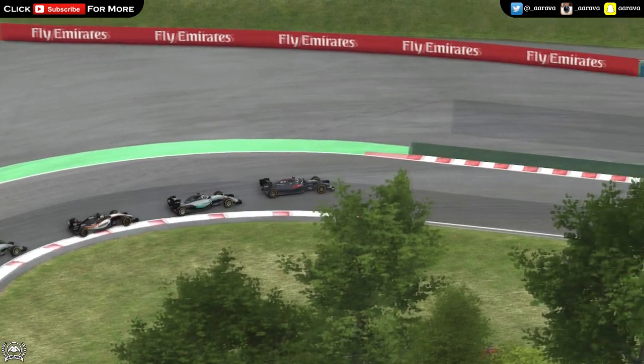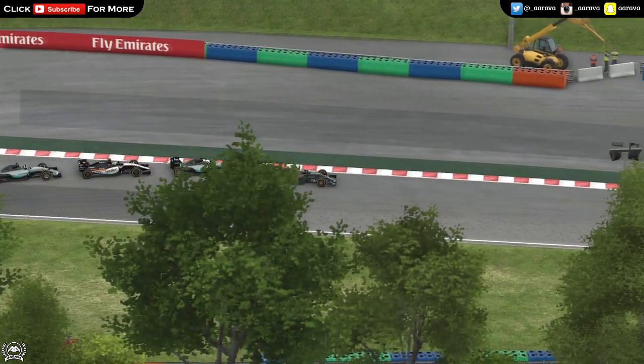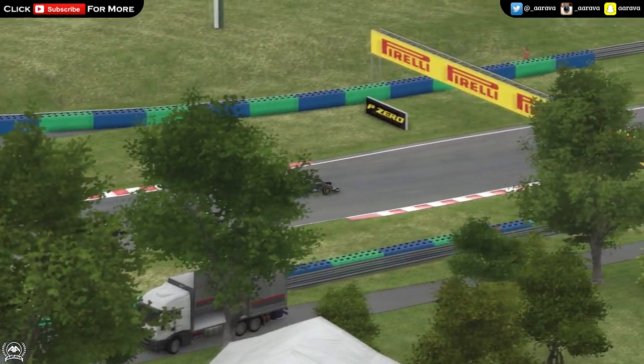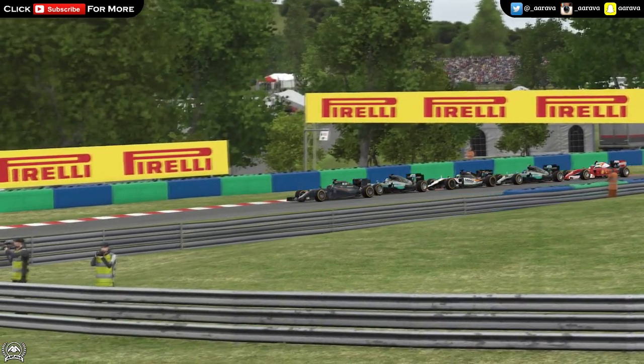The game puts me on a limiter to slow the pack down. You can see Sergio Perez brilliantly has re-overtaken Rosberg there for 3rd place in the Grand Prix, so fantastic for him. And Jenson Button is in this pack here in the top 6, so that's fantastic for both McLarens.